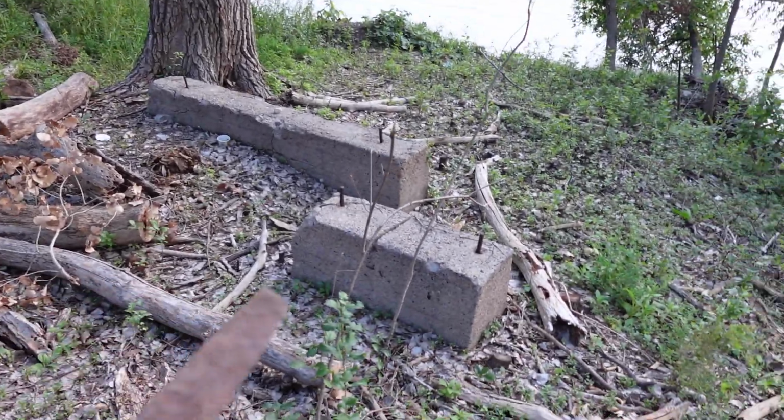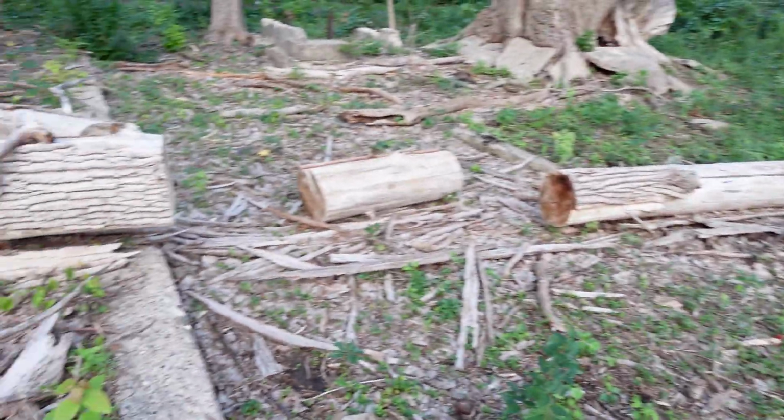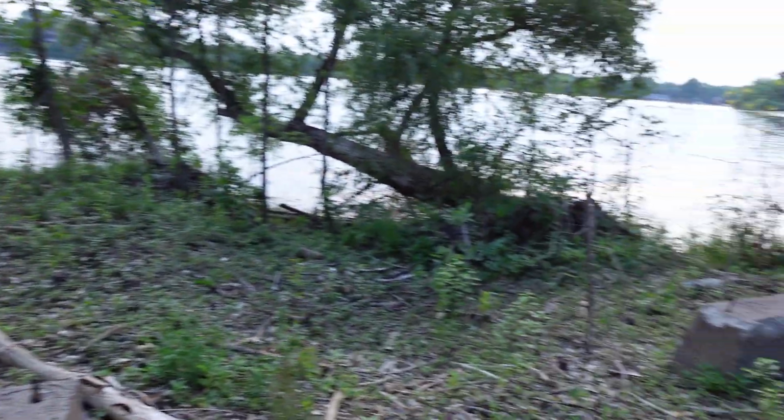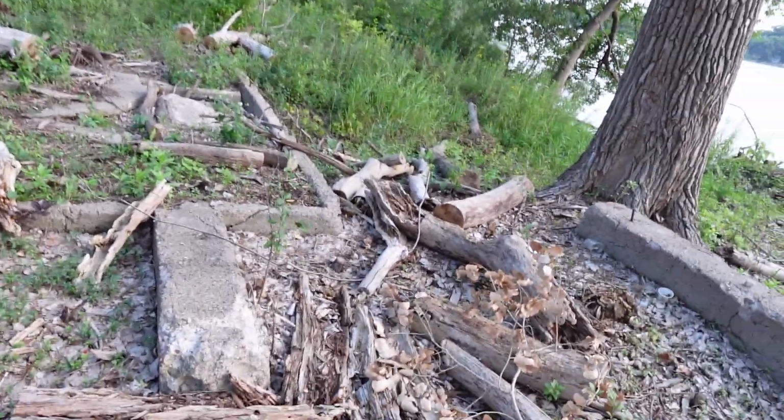So, got these ruins here. Look how low we are here as well. These ruins, how low these ruins are. I'm not buying that this was 1890s. These ruins looking like this is 1890s.